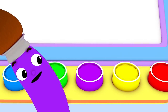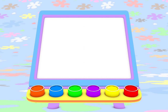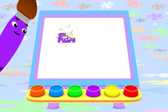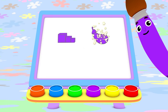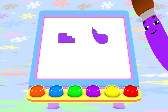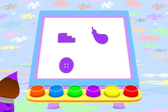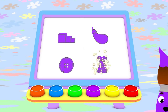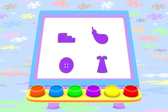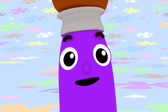Today, I painted with purple. I made purple blocks to build with, a yummy purple eggplant, a pretty purple button, and a purple party dress. I bet you can find something purple to paint today, too.